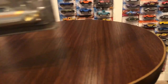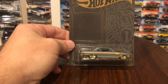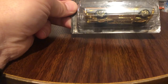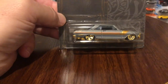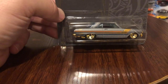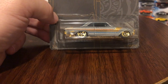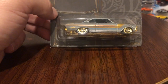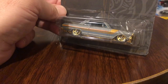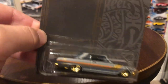This one I believe is out of the 50th anniversary set. I just love the classic look of this car. This is the 1963 Chevy 2, and it just has a really clean body style to it, just like its bigger brother, the Impala. The Chevy 2s were meant to be kind of like the coupe version of some of those four-door Impalas, and it just really looks great, man. Just the setup on this and the paint were screaming for me to have this car, so I'm glad I got it.